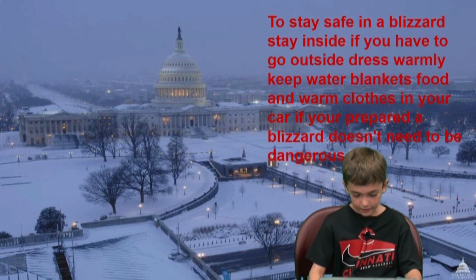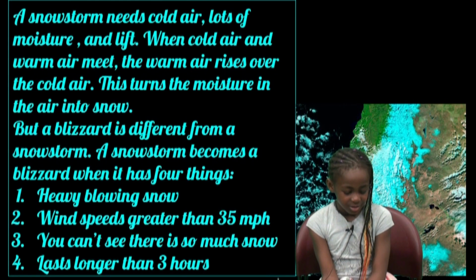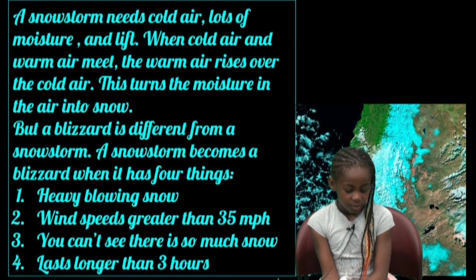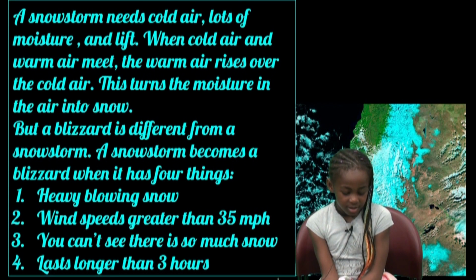Here comes Sinai to teach you how blizzards form. A snowstorm needs cold air, lots of moisture, and lift. When cold air and warm air meet, the warm air rises over the cold air. This turns the moisture in the air into snow.